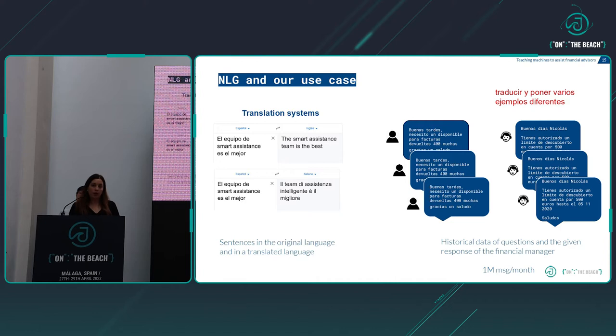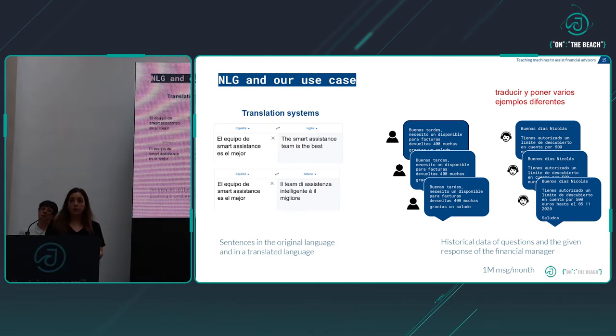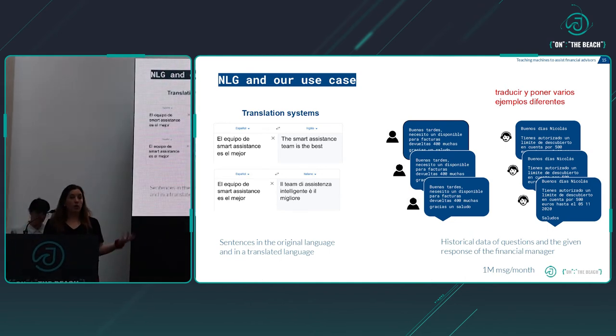How does this model work in general? Well, for translation systems, for example, we feed the system with a bunch of pairs of sentences in the original language and in the target language, and hopefully our system is able to learn how to do this translation. In our system, it's kind of the same. We have historical data, more than 1 million messages per month, and we feed the system with pairs of actual questions and actual answers, and we can learn how to create this answer when a new input query comes, right? Okay, this is the idea of NLG.